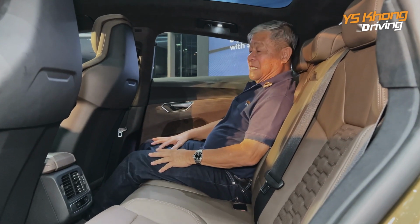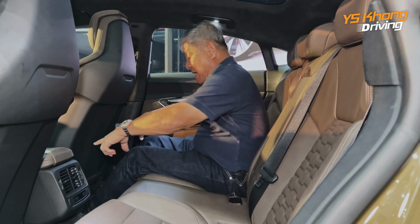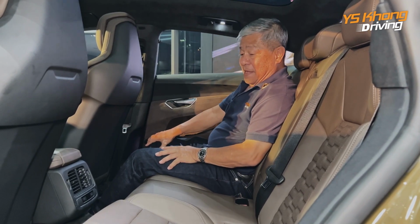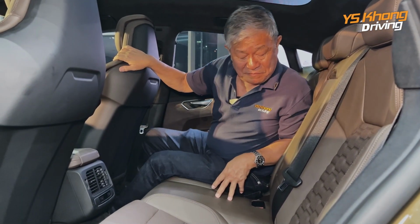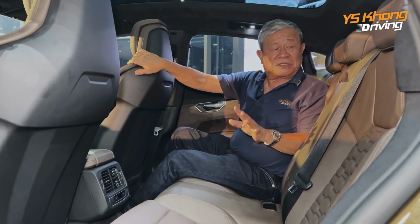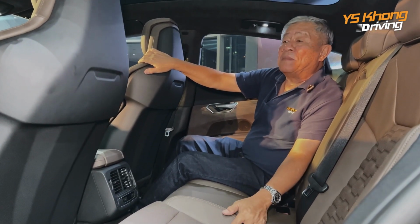Okay, so here sitting at the back, legroom is quite okay, and that's my default driving position. I still have 7-8 inches, so it's actually a very large car. The way the seats are made is made for 4 people, but I think there are seat belts for 5, so there are seats for 3 headrests. But to be really comfortable in this type of car, you sit 4 people maximum lah.